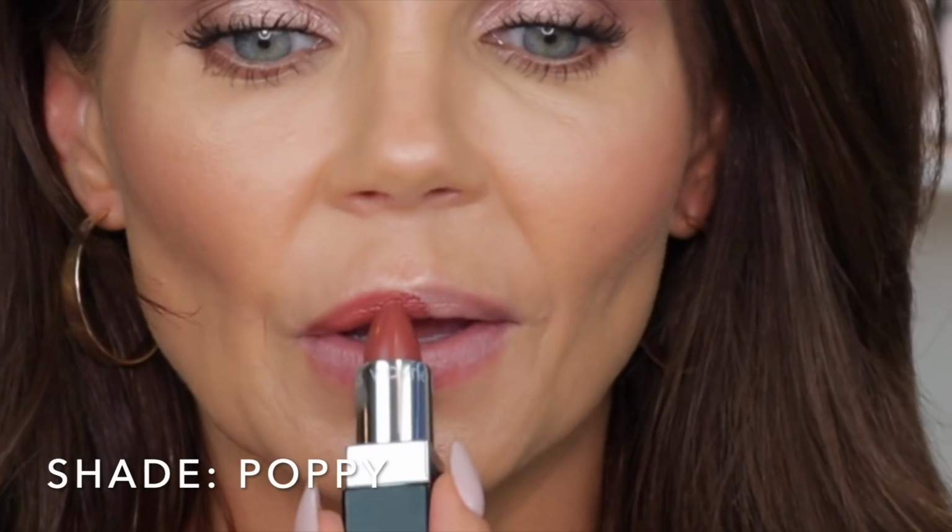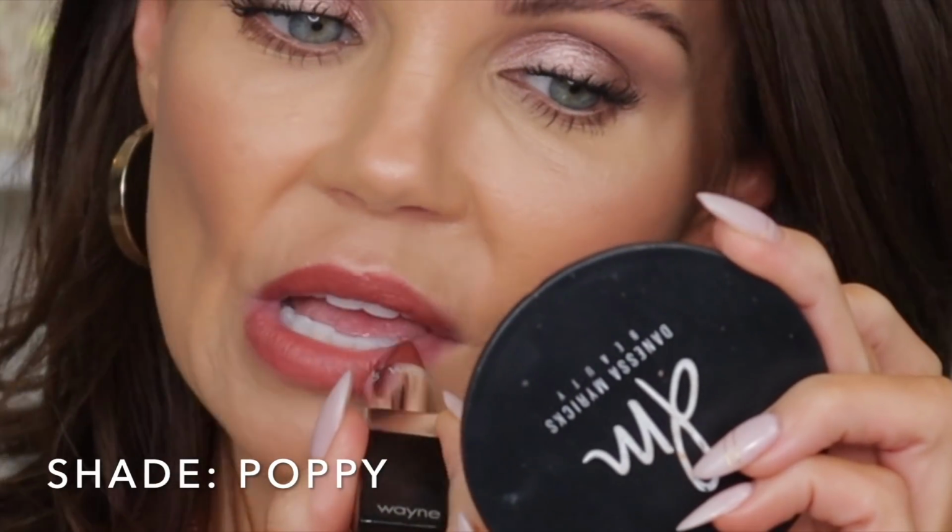Of course, I will swatch these shades so you guys can really see it, and I'll do it with the flash so you can really see the undertone. But that's Iris and that is Poppy. So let's go ahead and put on Poppy. So that's the shade Poppy, and definitely no lip liner needed. It's got great color, great pigment. They're very hydrating. They glide on really well, and I really like this shade.